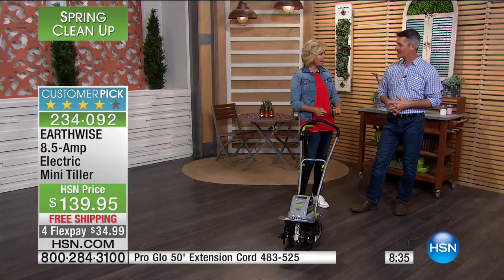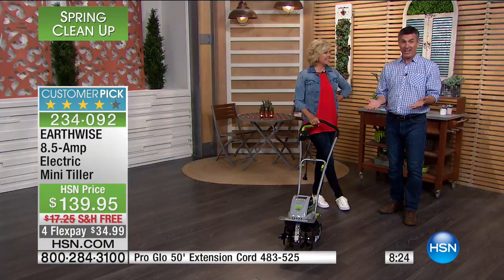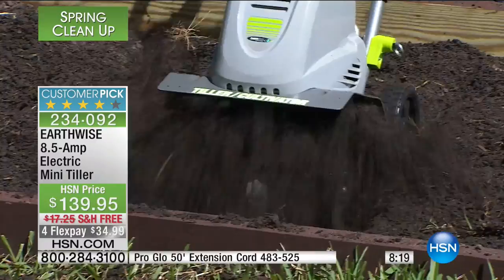Yeah, maybe you've been thinking about that big vegetable garden. We all want tons of fresh vegetables, but it's tough. It's a lot of work. So what if you can eliminate all of that and finally go for that big garden? Oh, this is the way to do it. I've always wanted to do that. Maybe I will this year.